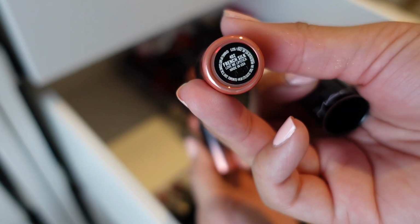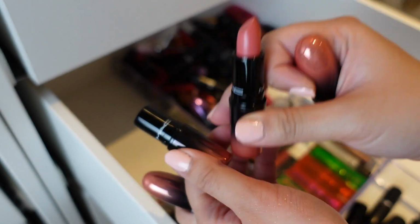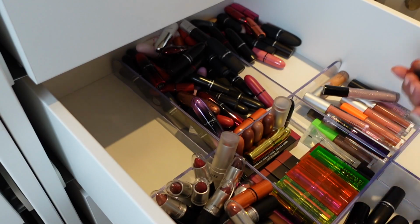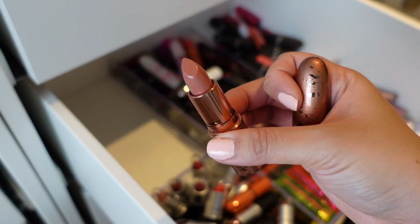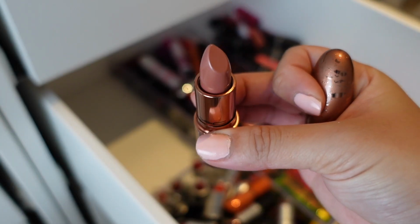So this shade is called French Silk, and this one is called DGF, which obviously stands for Don't Give a... Oh, and MAC lipstick smells so nice. It's like a really nice strong vanilla. This lipstick is so stunning. This is called A La Plage. It's so pretty, so cute. Oh my god, gonna keep that.